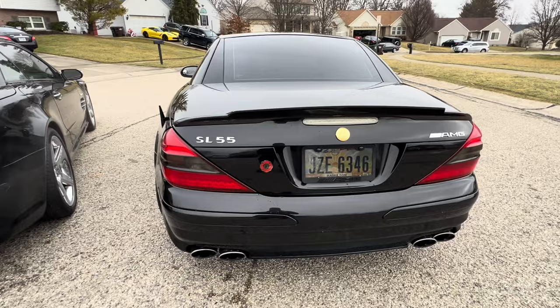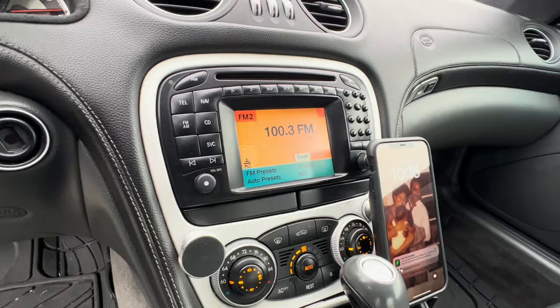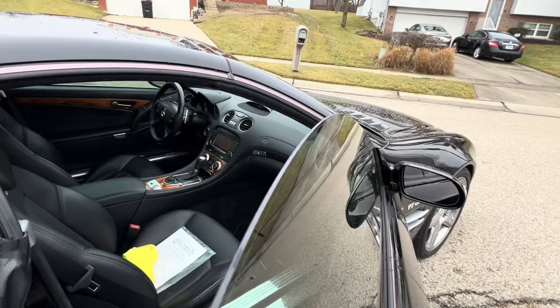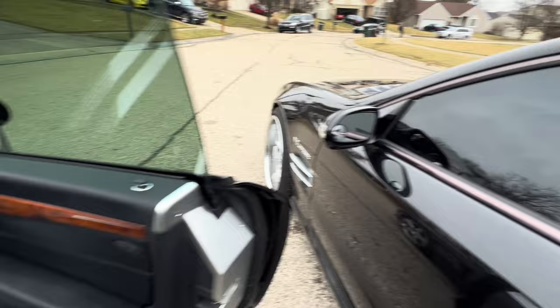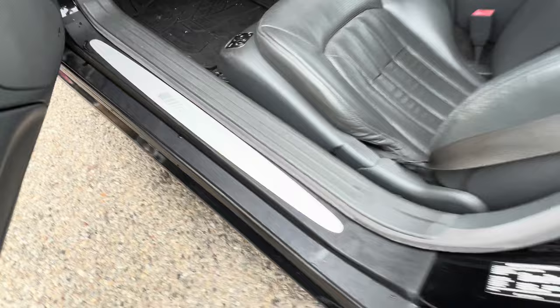Also, the radio on this one is old school. You see that? Look at the radio on this one. Nice radio, nice updated radio. This has a panoramic roof. Now that was an option on the 03s. Mine just doesn't have it. The door seals are different. This is an aluminum, a gloss aluminum, almost looks chrome. This one in comparison is just the matte satin finished aluminum.